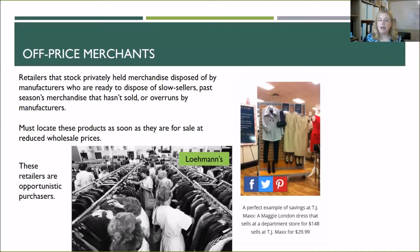And as many of you are probably aware, being college students, and I was the same way when I was a college student, off-price merchants are our best friend, right? It allows us to find interesting things and at a lower price. And so there's an example here on the slide. At TJ Maxx, there's this Maggie London dress, a pretty well-known designer that sells at a department store for $148. And at TJ Maxx, this woman was able to get it for $29.99. Those are the types of deals we love, right? I love them. That's one of my favorite things to do. And somehow there's a psychology to it that allows consumers to feel better about what they're purchasing. And then they often purchase more in this type of retail environment because of that.